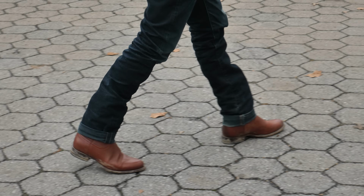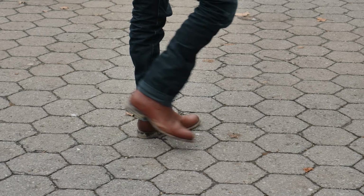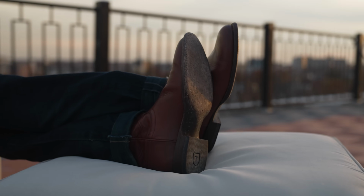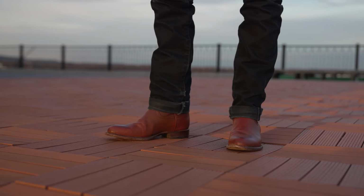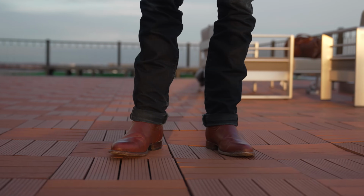To that point, the shorter, more roper style heel is a little less dramatic than a normal full-on cowboy boot heel. So if you are a little bit apprehensive about wearing a cowboy boot or something more Western in style, this can be a good midpoint to ease into the style without going full-on country, as it were.